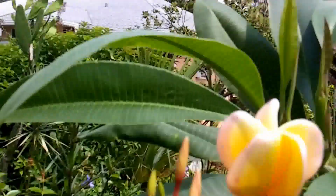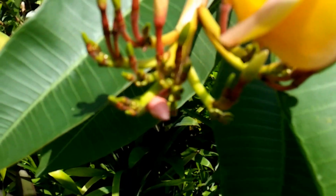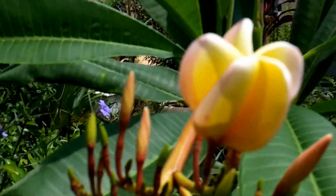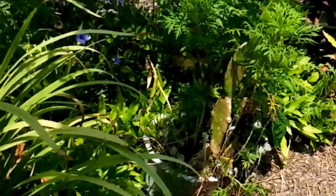Here's a frangipani. It's a nice color. It's gonna start doing its thing pretty soon. And I've been trimming it up. It's got an odd shape. This is yucca right here. I've been cutting back. I had a lot of growth.